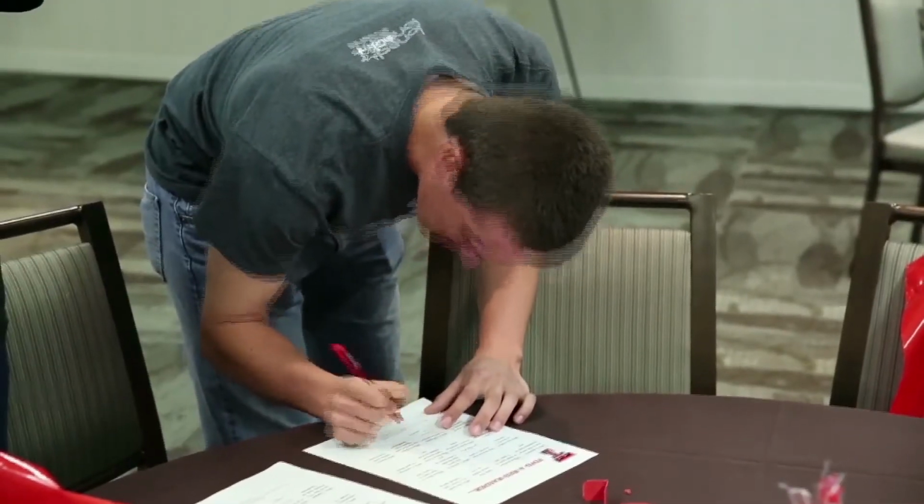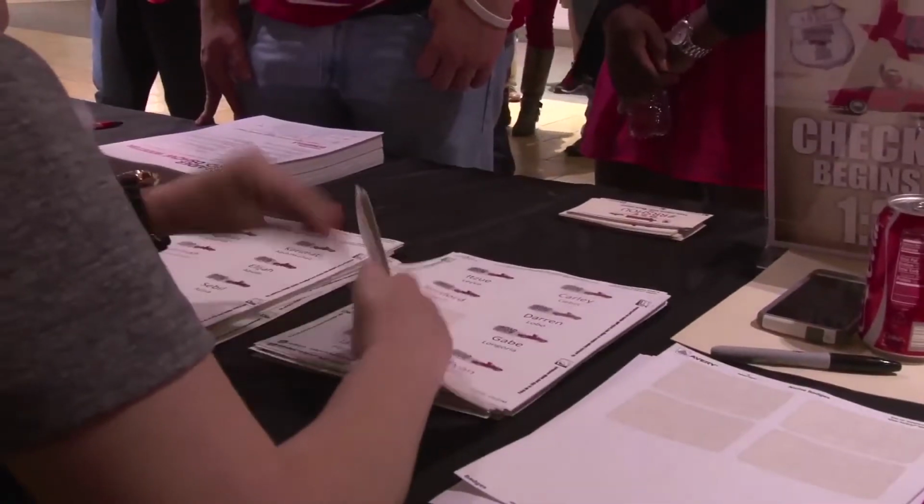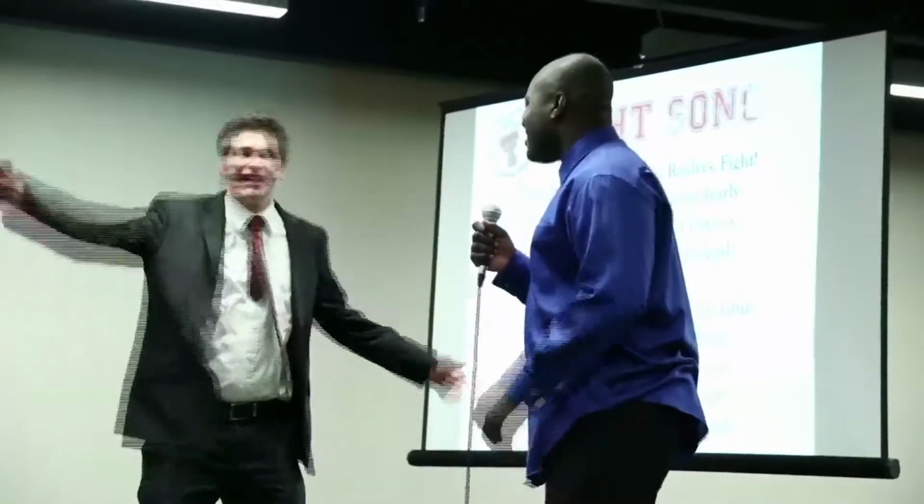Invited admitted students, prospective students, parents, alumni to join us today and just to learn more about Texas Tech. So go Tech and guns up!